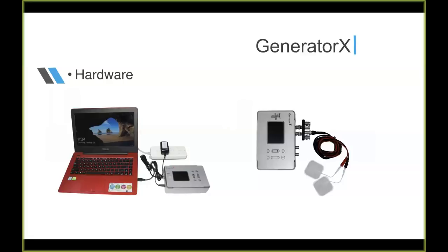The GeneratorX hardware, it's more simple, I suppose. We've still got the computer and the generator, but the generator does all the measuring as well, so you don't need a Spooky Pulse to be connected. And so you go straight from the GeneratorX through a Spooky Boost, through the TENS cable to your TENS pads. And so it's more simple, I suppose.